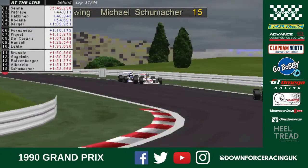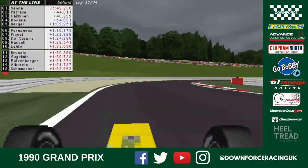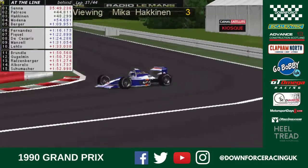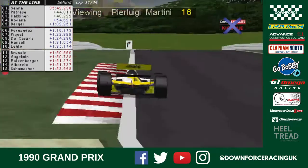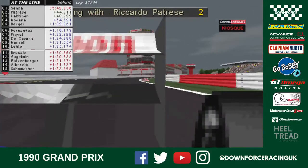As now Michael Schumacher has a look at Alboreto. De Cesaris nearly going off again there. But that's how much rain has come down here over the course of the weekend. As Mika Hakkinen in the Brabham just tiptoes his way around in third place behind Riccardo Patrese. It can't be long before Senna makes his pit stop. Two laps of fuel left in the car, so he's probably got two more laps out on the road as well.